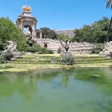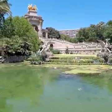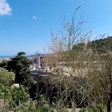In the world, right here in Barcelona. Haven't seen a better pond.